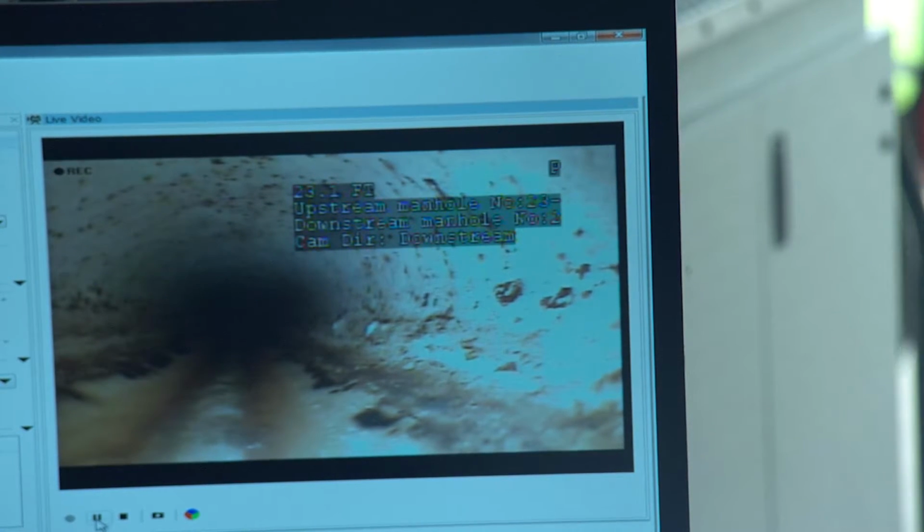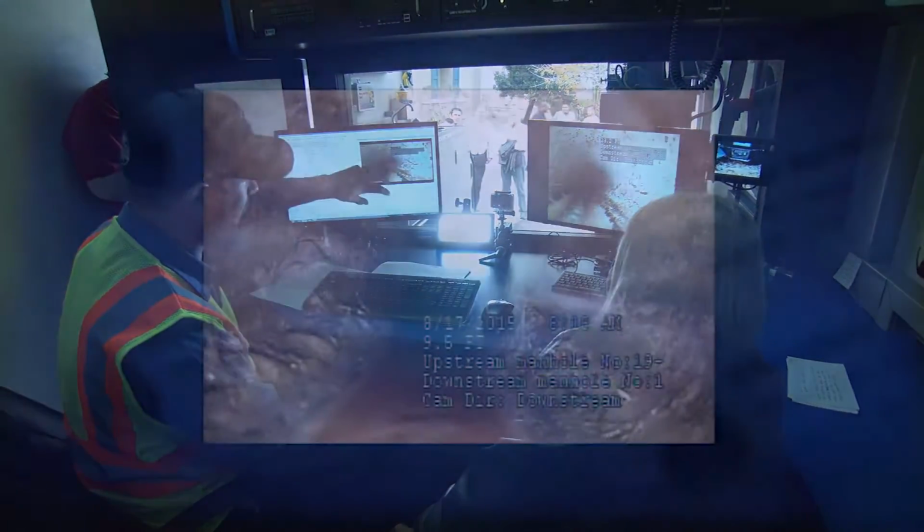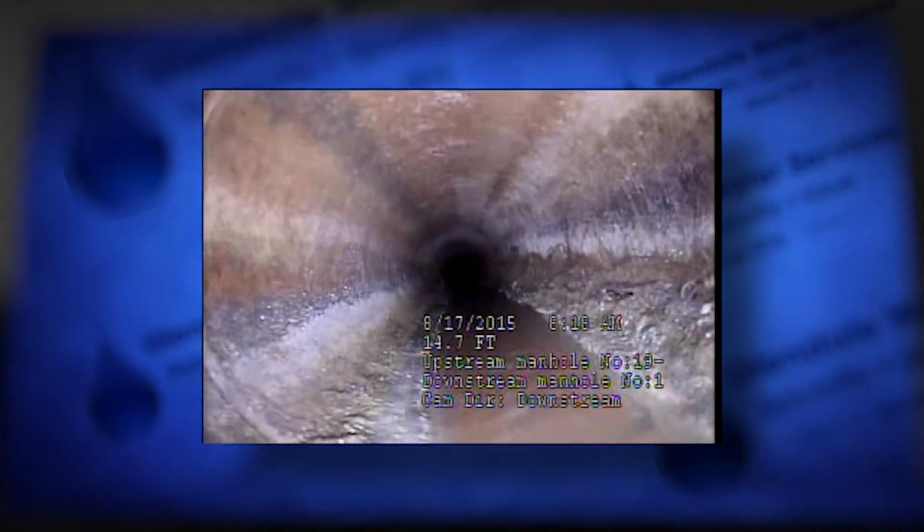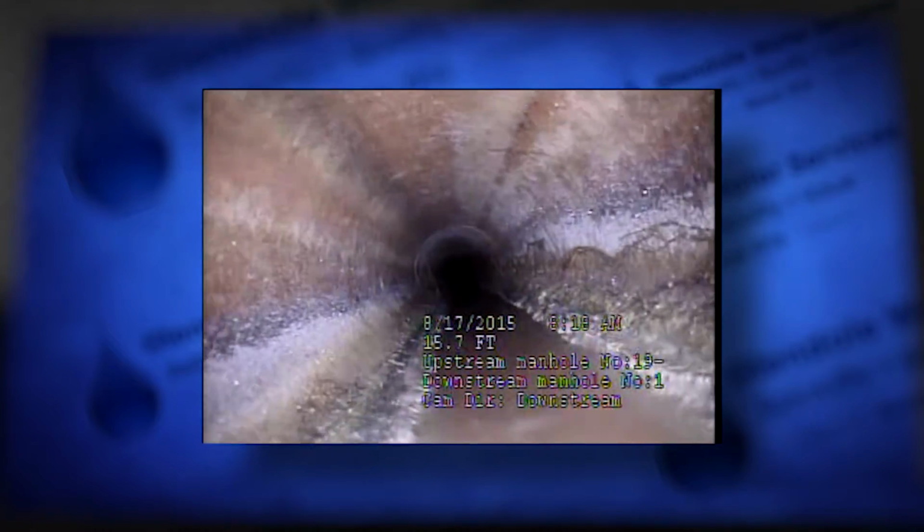Oh, really? But the purpose of this camera is really to assess asset information. With this camera now, we can locate if there was a root intrusion in this pipe, if it was collapsed, if there was some type of problem with it. I can use my locator wand and find a specific location outside to where it is. We're getting that unique perspective we talked about before from the sewer main's perspective, and it saves a ton of money and time, and it's really a beneficial asset.